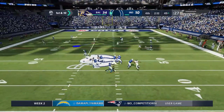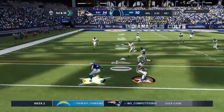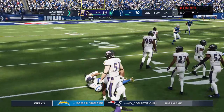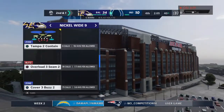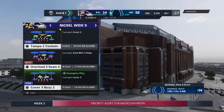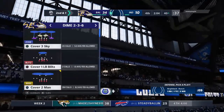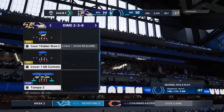Now Ward on 1st and 10. This into the hands of his running back, Ronald Jones. Now he's tackled a yard short of the marker. Good gain of 9 on 1st down. Ronald Jones. A gain of 9 brings up 2nd and 1 at the 40-yard line.